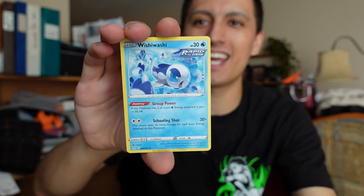All right, and a non-holo Wishiwashi. So, we got Three Dust.